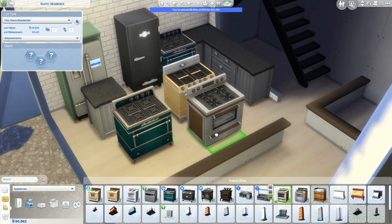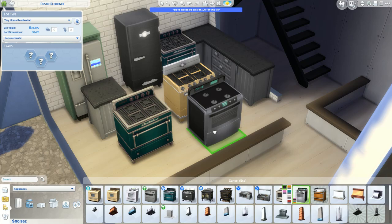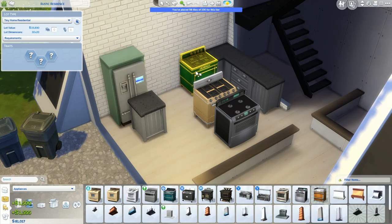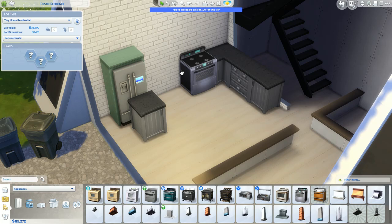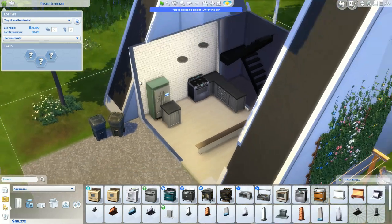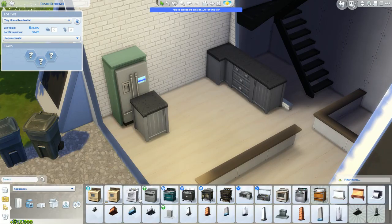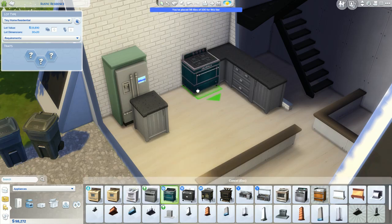This is a nice stove. Ooh, okay. We'll just use this. I've been using this stove. How much? This is a 13,000 simoleon stove. Oops, tiny residential. And I know our lot is worth more than 20,000 simoleons now with that stove. So I'm not going to do it. I'm not going to overthink it like I've been doing for the past 20 minutes.